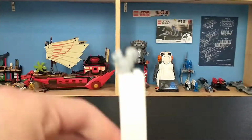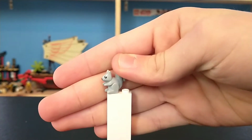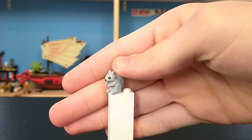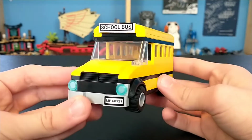Last but definitely not least, we have a squirrel, which I honestly don't think I've ever seen in a LEGO set before, but it's absolutely adorable, and I love this little gray squirrel. Here's the school bus. I mean, it definitely gets the job done. It's very recognizable, of course, as a school bus.